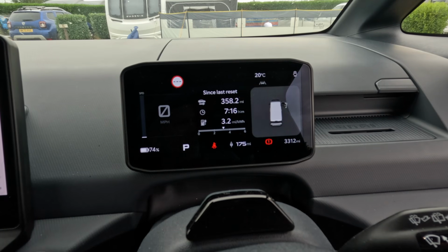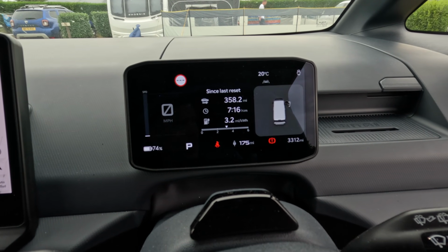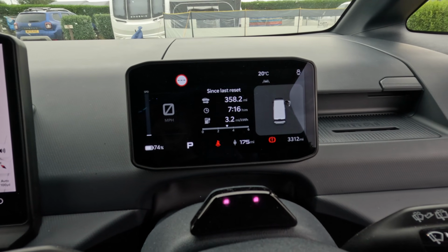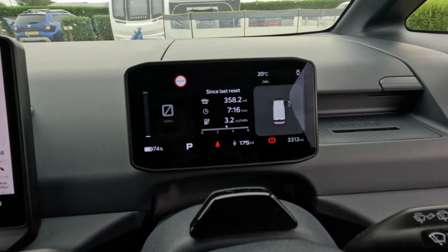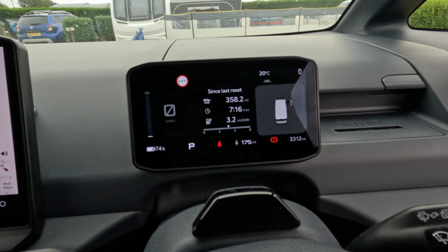So we only needed to charge twice. We charged the final time just to keep us going throughout the week. So we're on 74% now. That should last us a while. It's a lovely place, Tregarten Park in Cornwall. Can really recommend it.